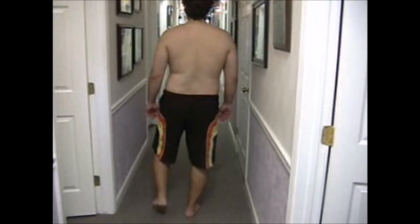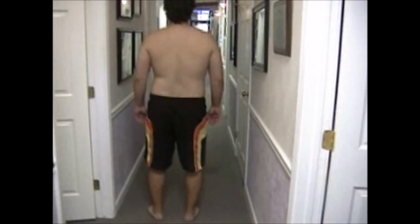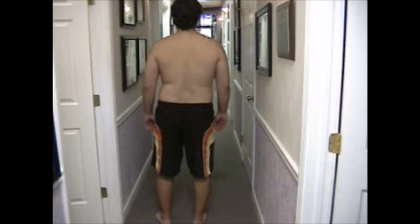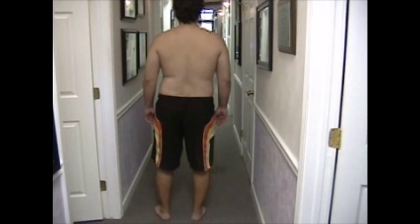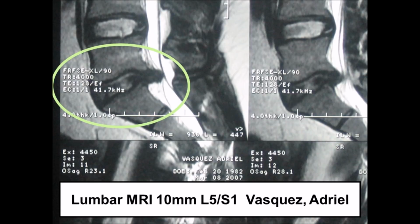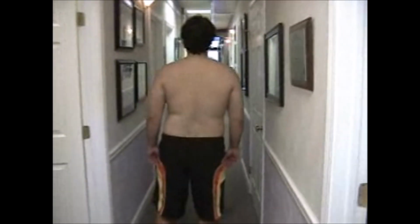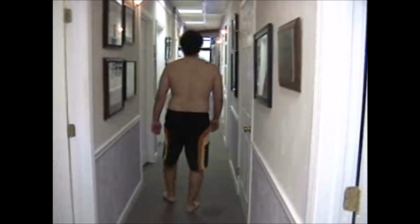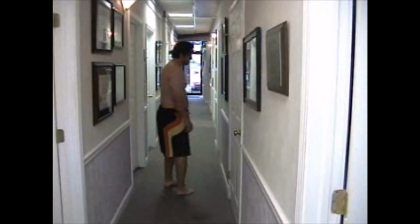We have Adriel Vasquez. And Adriel has a very large, that's the only report I have from the MRI right now, I didn't order the MRI, protruding left L5-S1 disc. Can you take some steps forward, please? And this is his gait. Right now his gait, and you can turn around and come back, is terrible, and he's in a lot of pain, and he's in pain even when taking muscle relaxers and painkillers, Vicodin, etc.